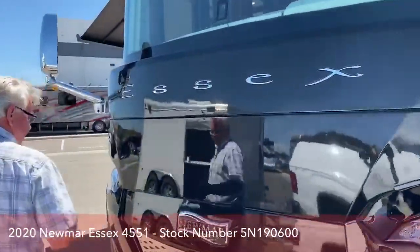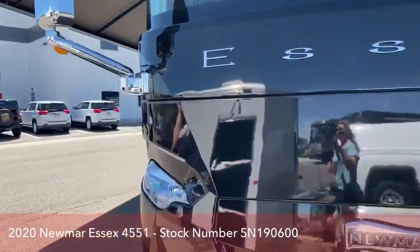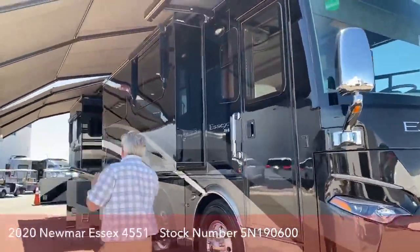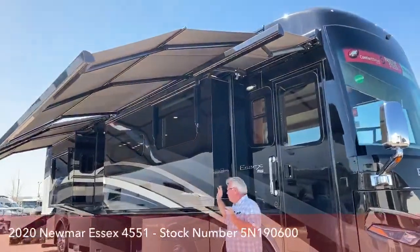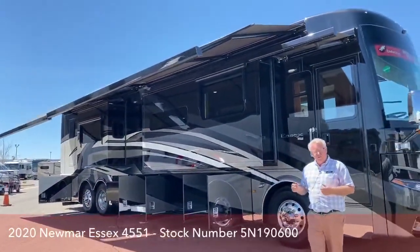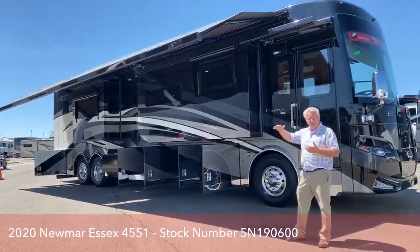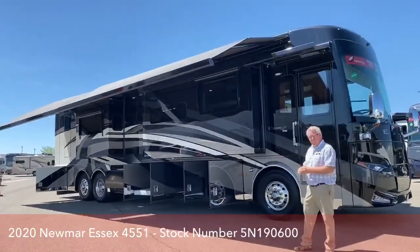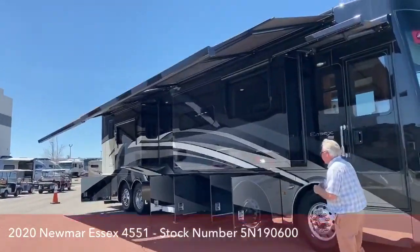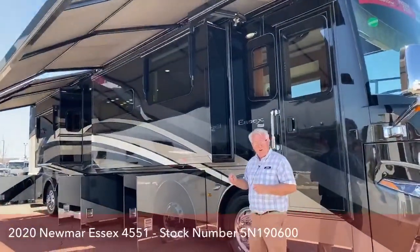Let's go around on the side here. First of all, get a shot of these awnings. You have one over the door, two Girard Novas that cover the entire coach, motion sensored, so if the wind starts to pick up and they start to bounce too much, they will close on their own. Just a beautiful place to hang out in front of your coach.